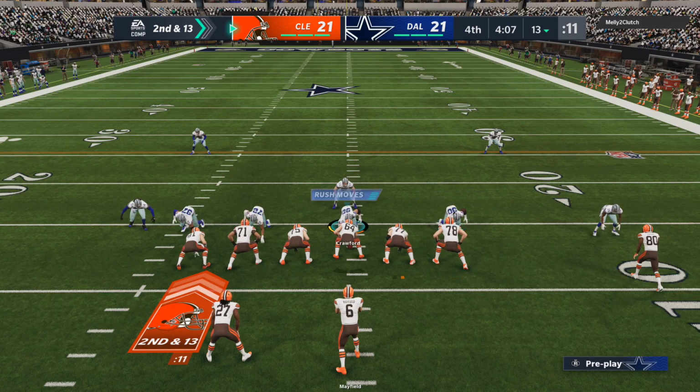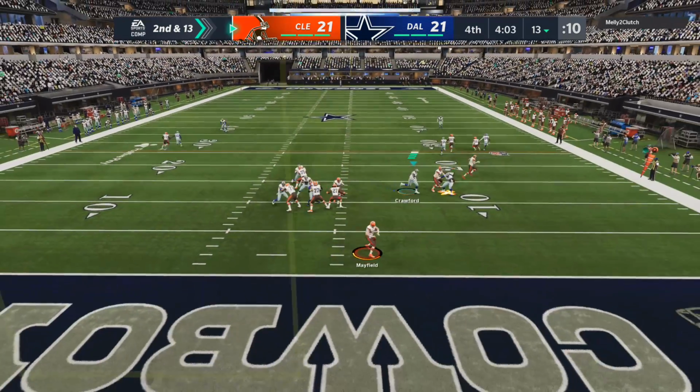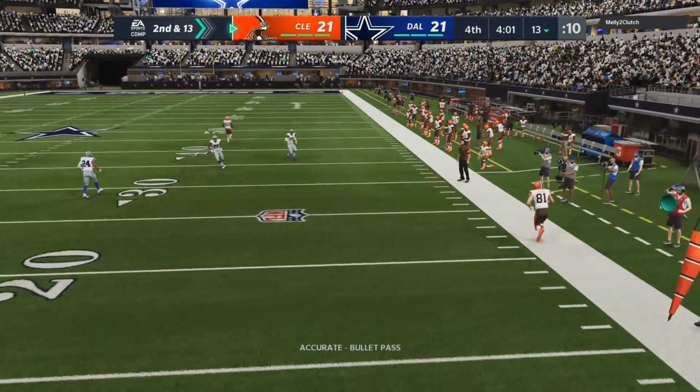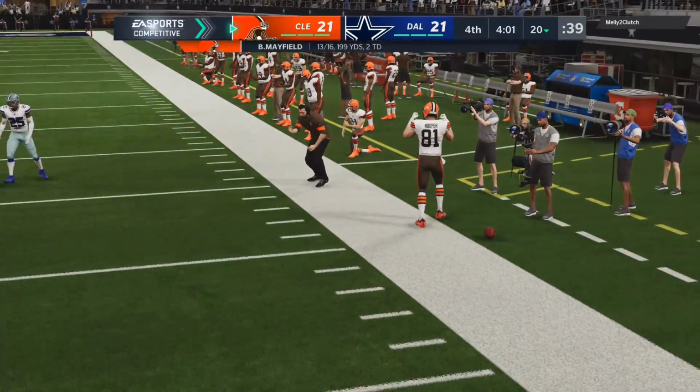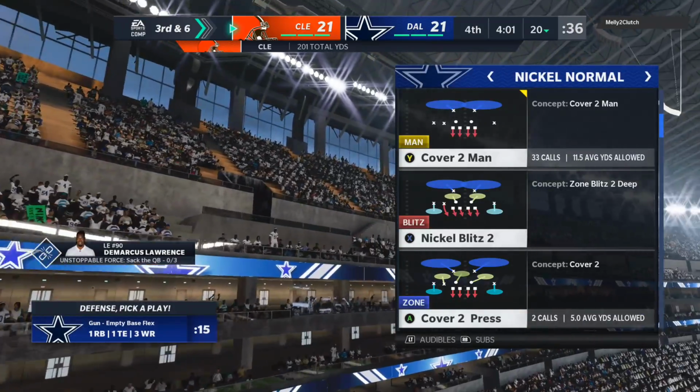It's really easy to say this running game needs to be better, but the reality is they've been given little time to actually find a place to run the football. It's almost like the defense is there on the handoff. So now they have to contend with second and 13 after the first down run goes backwards.